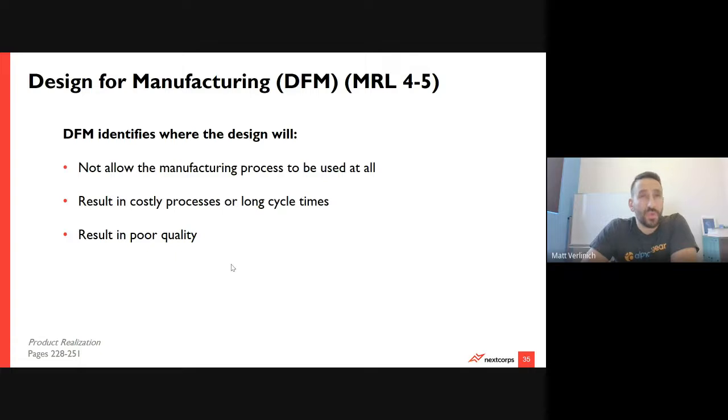DFM identifies where the design will not allow manufacturing processes to be used, result in costly processes or long cycle times, and also potentially result in poor quality. So cost, quality, and lead time, those are the three things that dictate all manufacturing decisions.